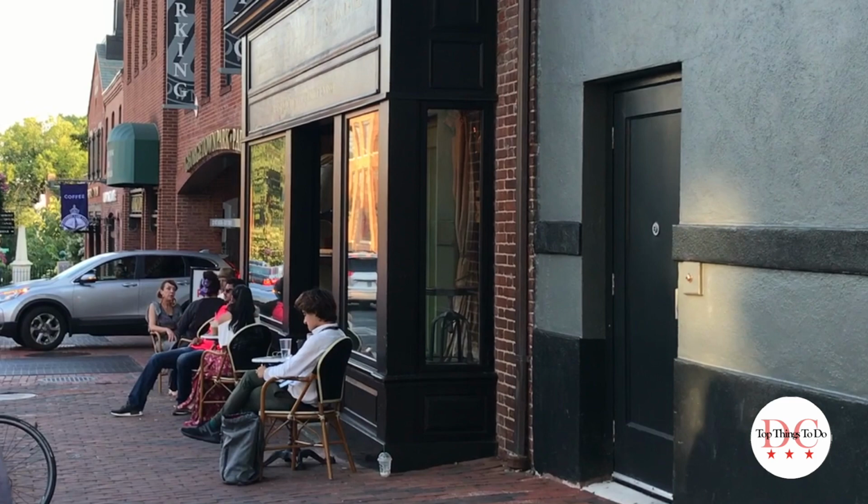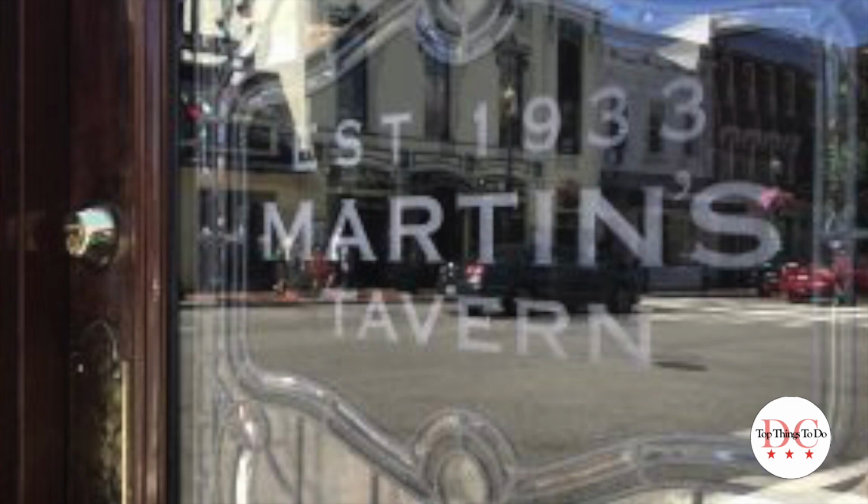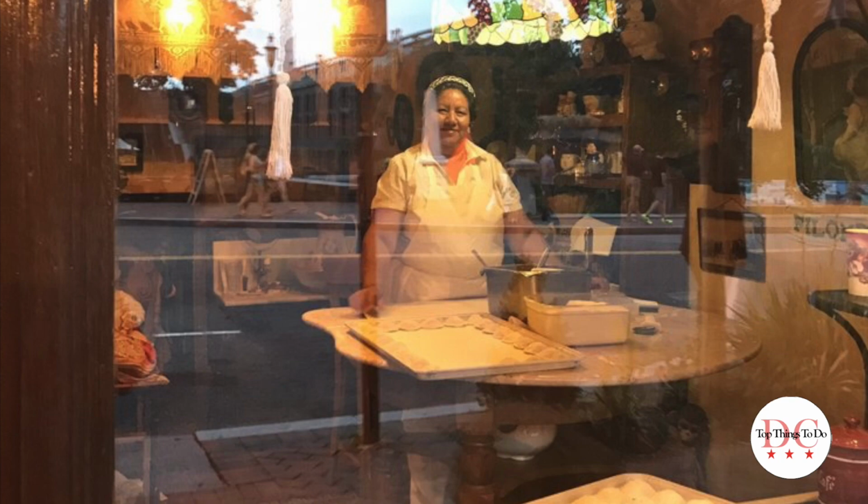So you've learned, explored, shopped, and you're probably hungry now. Well, don't worry, because Georgetown has some of the best places to eat. You really cannot go wrong, but we do have our favorites. At the top of everyone's list is Martin's Tavern, an Irish-American pub with delicious food and even better history. If pasta is more what you're looking for, try to get a table at Philomena's down by the canal. If you're lucky, you can see the homemade pasta being made in the front window.